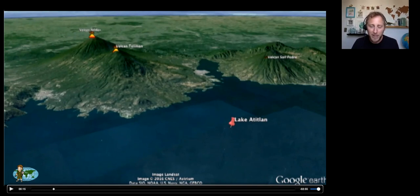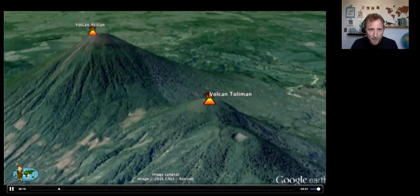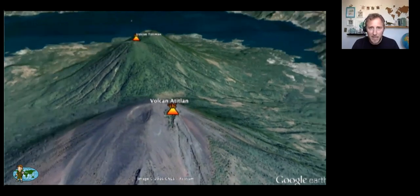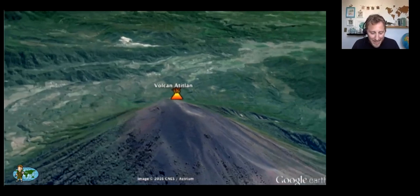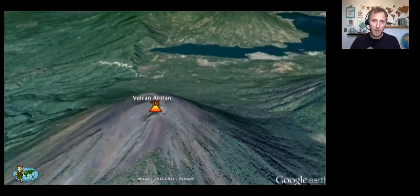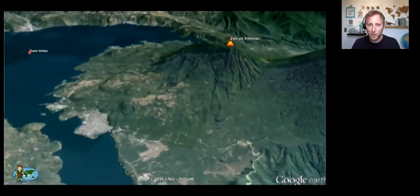But there are three smaller volcanoes around the ancient volcano, and they are Volcan Tolimán, Volcan Atitlan, and those are both over 10,000 feet. And next to Volcan Atitlan is what the lake is named after. This last erupted in 1853. And then we have Volcan San Pedro that is next to both of those.